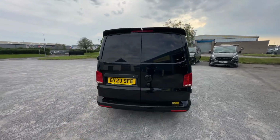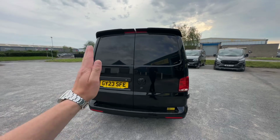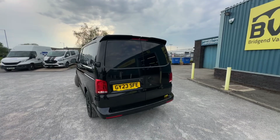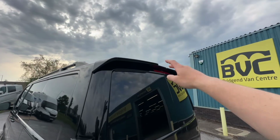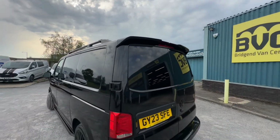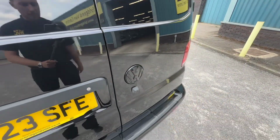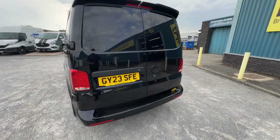So starting here then at the rear of the vehicle, we can see that this one is spec'd with rear barn doors. Barn doors are 2 doors which open in that sort of fashion, and there's a few things immediately I can see here which have been changed at the rear of the vehicle from its standard form. First thing to note is the rear spoiler, which has been added here at the back, gives it a much more sporty look and ties in really well with the rest of the styling. The rear badge has also been changed for the gloss black example, which I definitely think on a black van like this works very well.